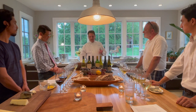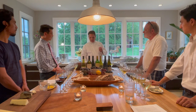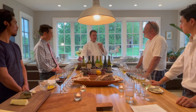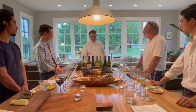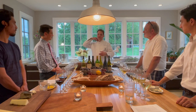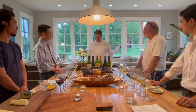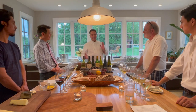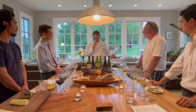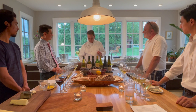So bouquet and aroma. When you sniff wine in a glass, you appreciate the bouquet. And we're going to talk about orthonasal versus retronasal. Orthonasal is when you're breathing in, and retronasal is when it's coming from the mouth back up. And these are interesting. It's also often been noticed that each nostril has a different behavior in this regard.